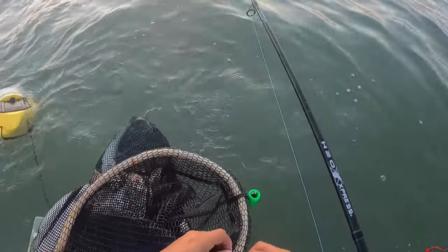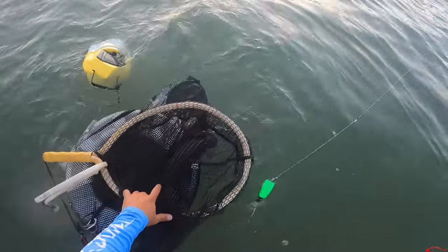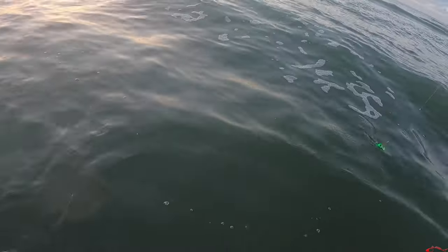He was much smaller, but it's good that they're in the same spot, same area, so I know where to keep casting. But yeah, that guy was about 14, maybe 13.